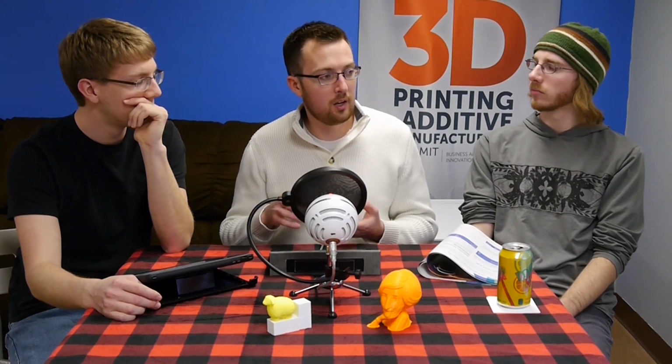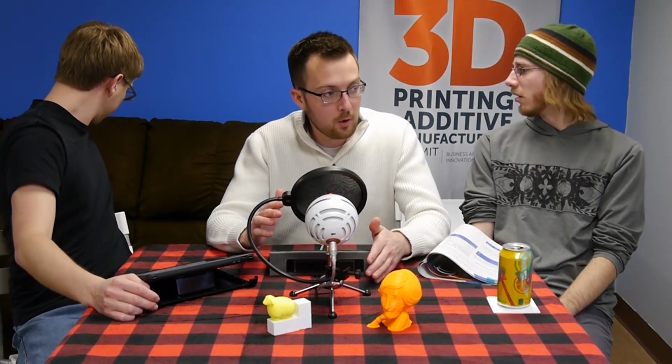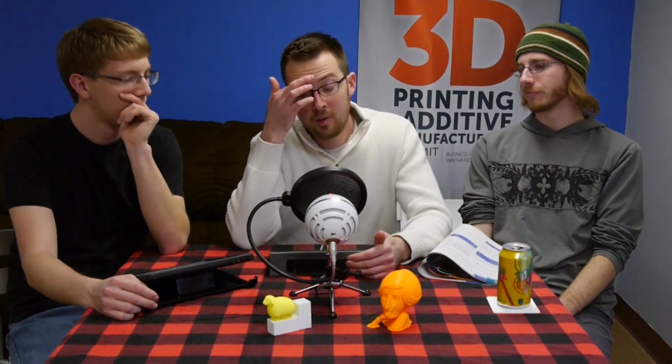Now you see the color gradient. You see where it switches over. But the fact that it does that is pretty incredible. So 3D Systems, they're going to start selling it in the second half of this year. I think they're going to have a limited release early this year.